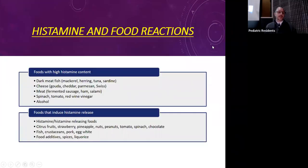Histamine and food reactions. I've listed here foods with high histamine content and foods that induce histamine release. I'll focus primarily on citrus fruit, strawberry, pineapple, nuts, peanuts, tomatoes, spinach, and chocolate. For all those kids that are teething, have pacifiers, and have saliva breaking down the skin where all that saliva is in contact, these foods will actually cause a nice perioral rash and perioral dermatitis just from non-IgE-mediated histamine release. They're utterly fine. They just get some red rash with those foods.